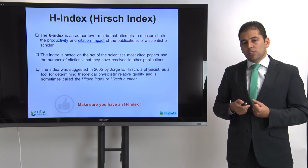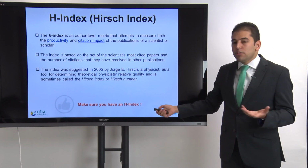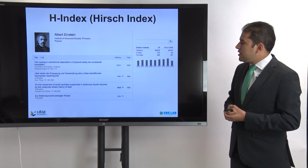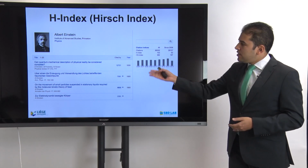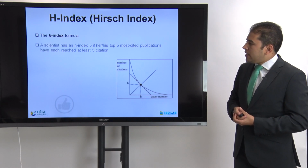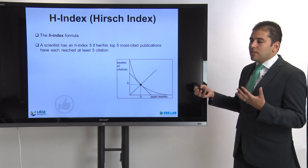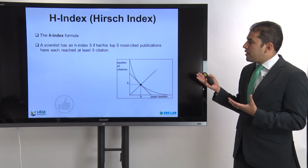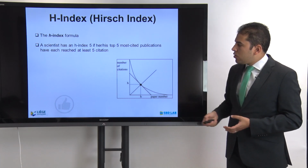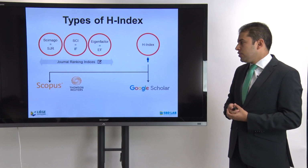So this is the history of the H-index, and it's simply representing productivity and the citation impact. You have to make sure that you have an H-index. Albert Einstein, this is just a joke. You can see he has an H-index of 103. He is cited many times and he has a profile. For sure this is not true. It's just an example. And you can see that the H-index is based on a formula where, for example, a scientist has an H-index of 5 if her or his top 5 cited works are cited at least 5 times. So this is the correlation for the H-index, and I advise you all to look at your H-index as a quality indicator for you as a researcher.